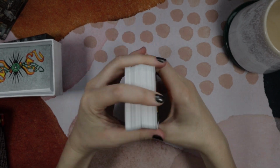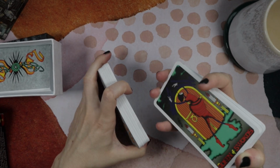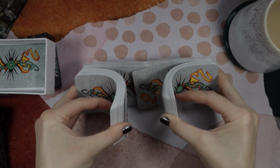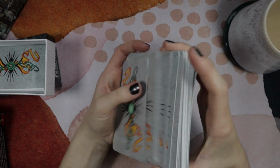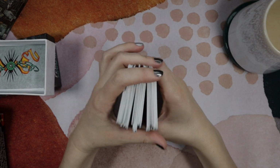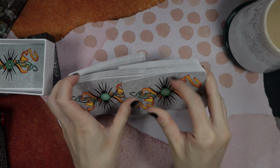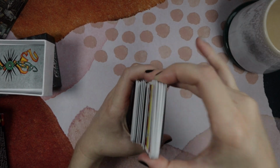But yeah, it's not the easiest to shuffle either. Ooh. Just caught the edge there. Although she ripples. Yeah, I don't know why I haven't... This is fine. Why was I making such a fuss? Okay, that wasn't very successful. Maybe she's not easy to shuffle with.